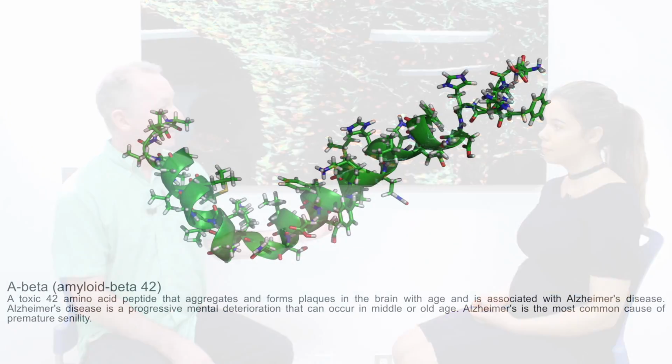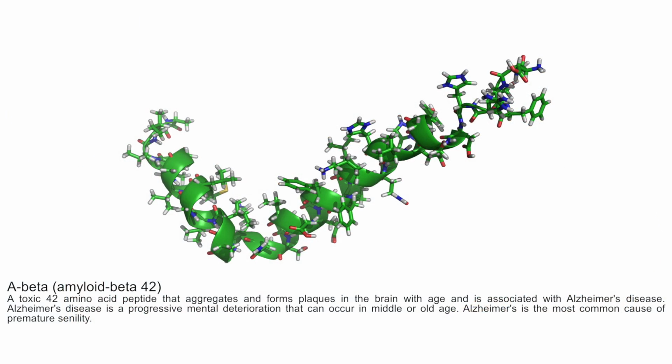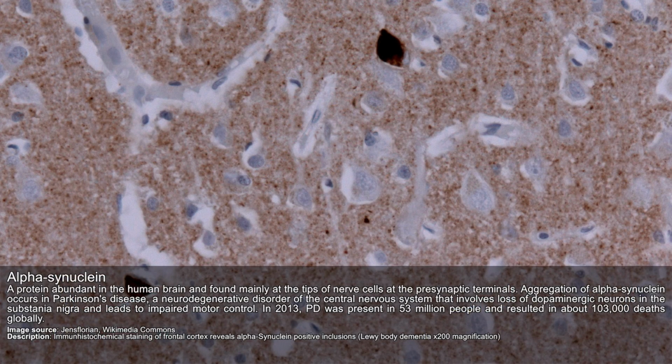For example, during Alzheimer's disease, the protein beta amyloid loses its shape, undergoes various conformational changes, becomes toxic, neurotoxic, but eventually ends up as an insoluble protein in amyloid plaques in the diseased brain. Now that process happens in Parkinson's disease as well with a different protein, alpha-synuclein, but actually we believe it's happening to thousands of proteins.